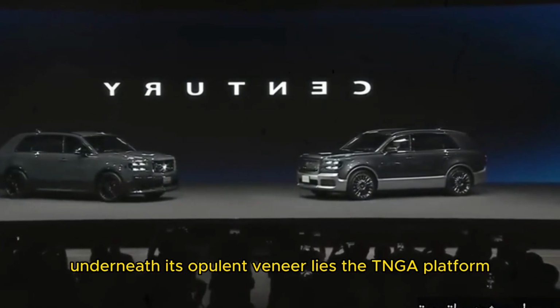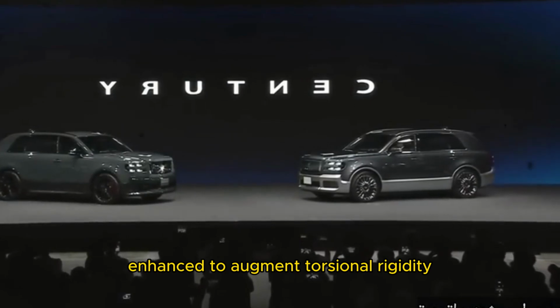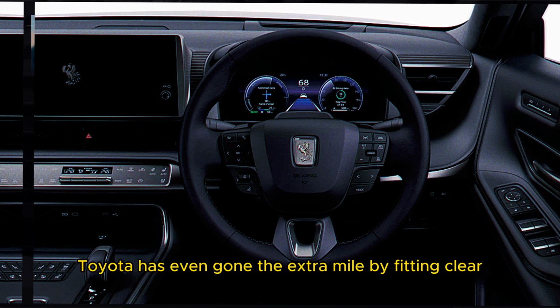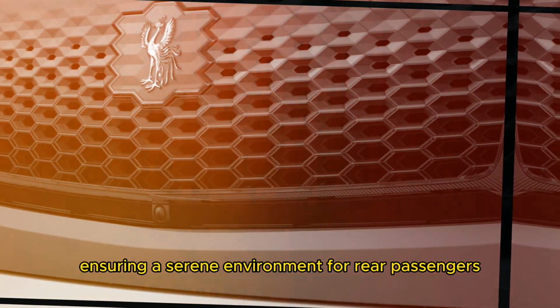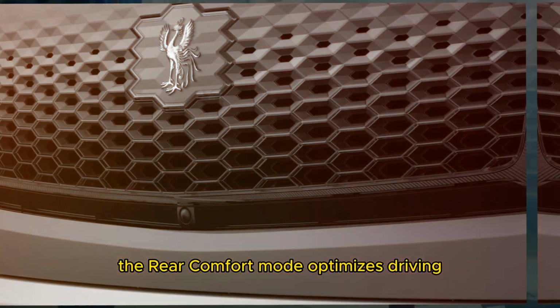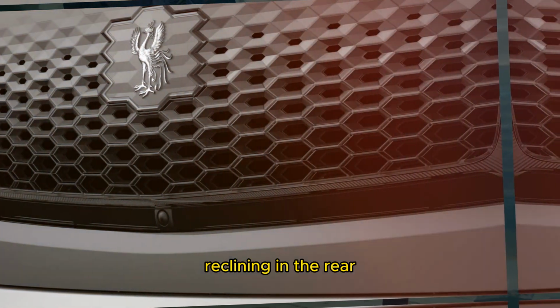Underneath its opulent veneer lies the TNGA platform, enhanced to augment torsional rigidity and elevate ride comfort. Toyota has even gone the extra mile by fitting clear laminated glass on the cabin side of the cargo space separator, ensuring a serene environment for rear passengers. Furthermore, the rear comfort mode optimizes driving and braking forces to minimize disturbances for those reclining in the rear.